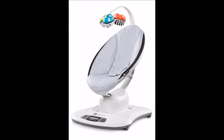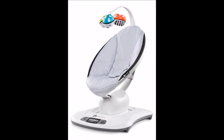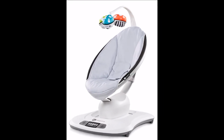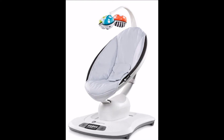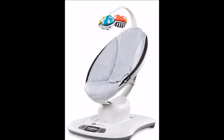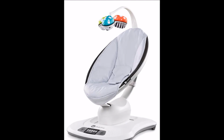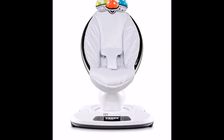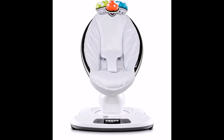For 4MOMS mamaRoo Baby Swing, Grey Classic. About the product. 100% polyester. Imported. 5 unique motions that move like parents do when comforting their baby: car ride, kangaroo, tree swing, rockabye, wave.